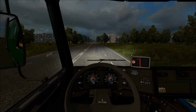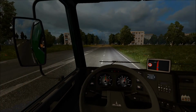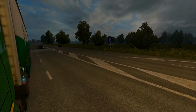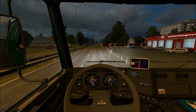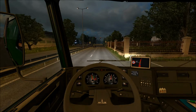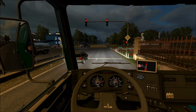And I'm very glad I did, because the other one that I was looking at was this Volvo FH12, and I don't think that had any customization. It was just a standalone truck. It's a tree. I don't want to smash my windscreen. We're in Russia, aren't we? Does that mean we can go on a red light? Yeah, it does.